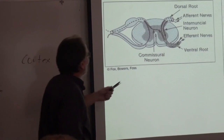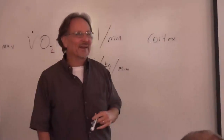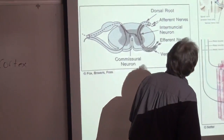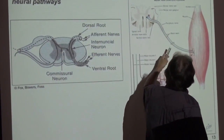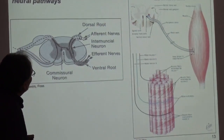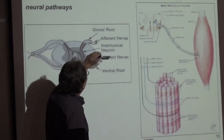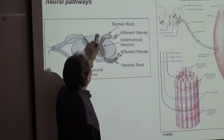Don't worry too much about the commissural neuron or the interneurons. You don't need to know this. I'll just say that. But be aware of the afferent and efferent nerve roots. The main thing to know is the efferent and the afferent. So what we have here is the nerve root passing into the spinal cord. Efferent is the outgoing, afferent is incoming. I hope I didn't say this backwards. Efferent is outgoing, afferent is incoming.